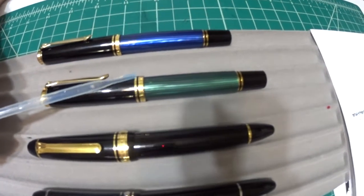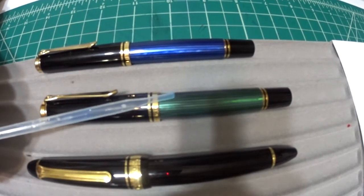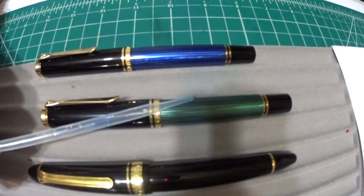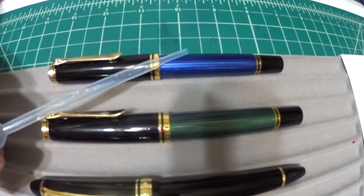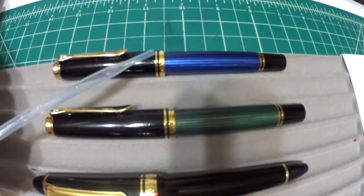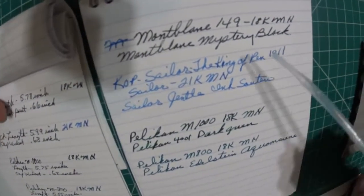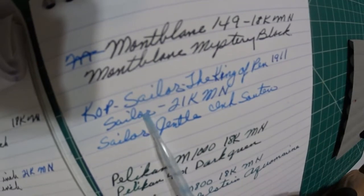The Pelikan M-1000, the length of the pen is 5.75, and the cap at the widest point is 0.62 inches, and this is the 18K medium nib. Last but not least, the Pelikan M-800 with the 18K medium nib. The length of this pen is a whopping 5.55 inches. Cap at the widest point is 0.58 inches. So there you have the measurements on the pens. And the writing sample, which I've already done, so it wouldn't take so much time. Here's a Mont Blanc 149 compared to your Sailor King of Pens.